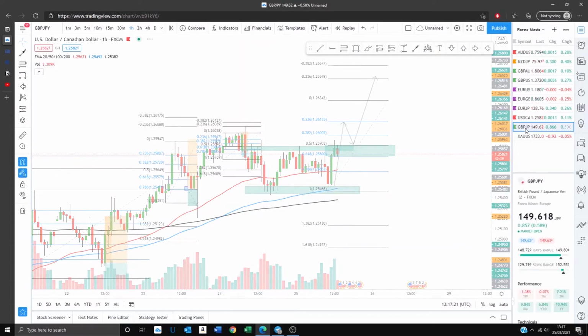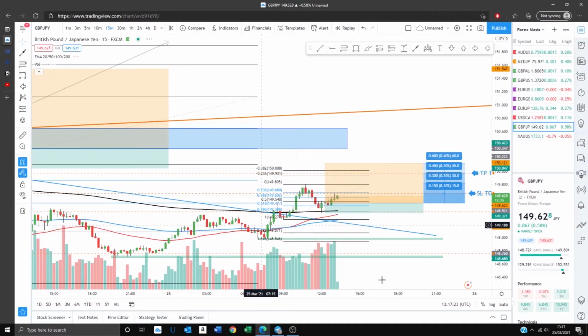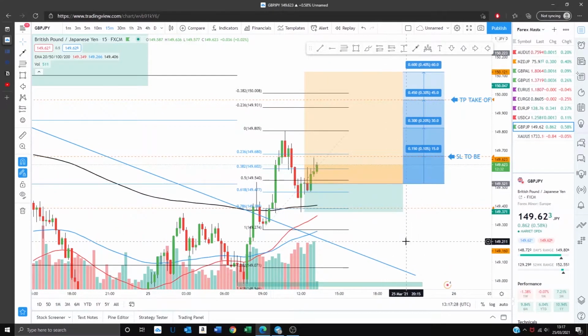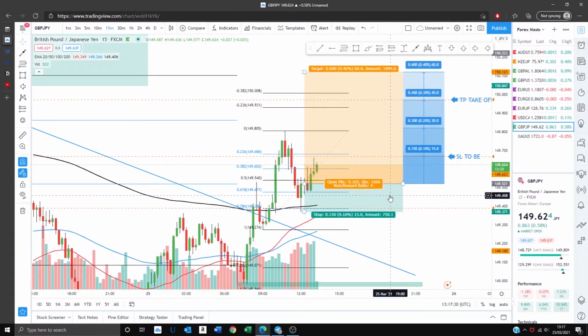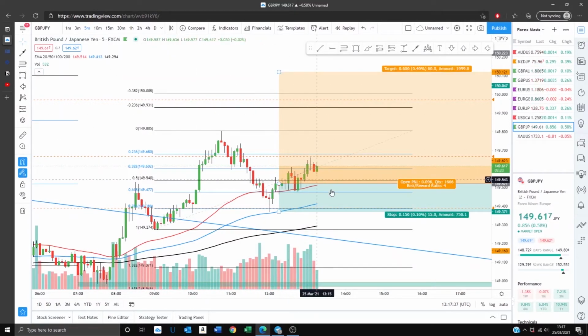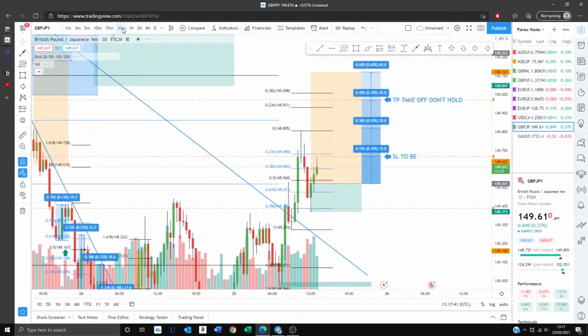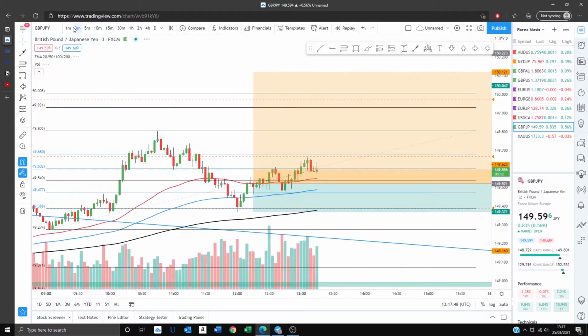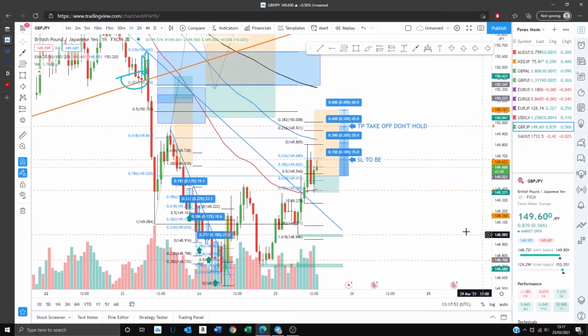This brings me on to my last pair at the moment, which is GJ. GJ at the moment is the pair that I'm actually in, which I said at the start. Yeah, we're up at the moment. On the 5 minute, got a couple of red candles to suggest pullbacks and stuff like that. However, we are looking at 3 solid green candles if they close that way. So we'll just have to see how that goes.